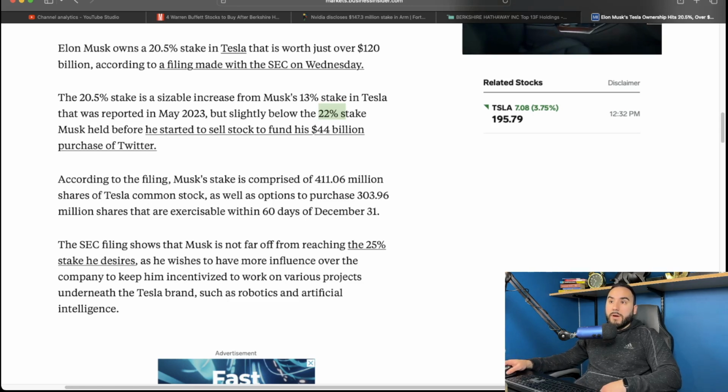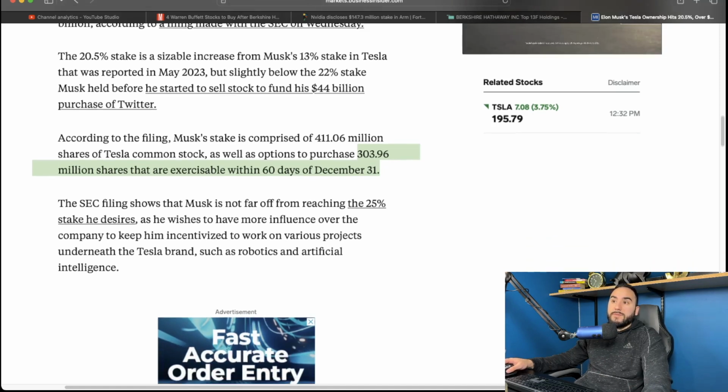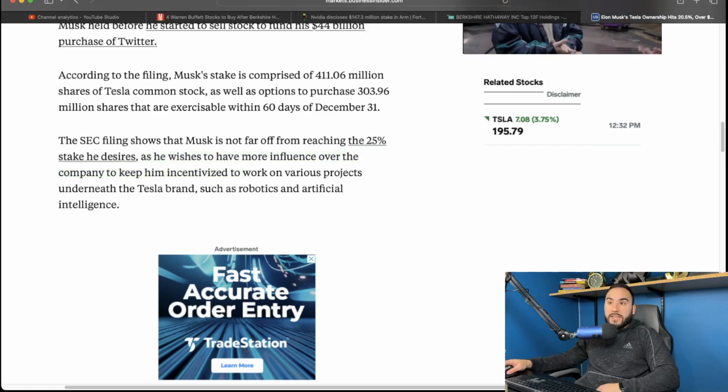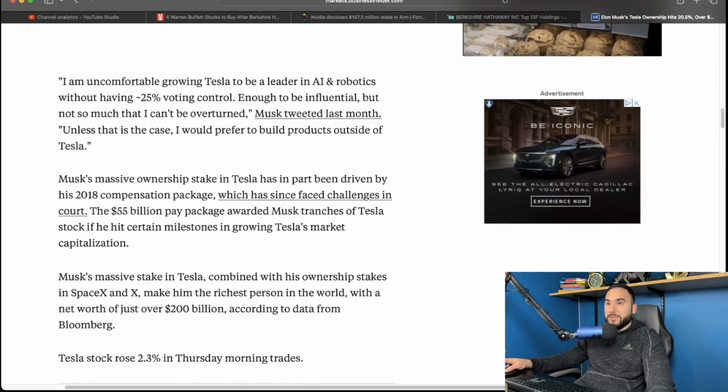But according to the filing, Musk's stake is comprised of 411 million shares of Tesla common stock, as well as options to purchase 303 million shares that are exercisable within 60 days of December 31st, which is pretty soon here, guys. And the SEC filing shows that Musk is not far off from reaching the 25% stake he desires. As I'm sure you guys heard at this point, he wishes to have more influence over the company to keep him incentivized to work on various projects underneath the Tesla brand, such as robotics and, of course, the almighty artificial intelligence. So he's getting pretty close to that, guys.